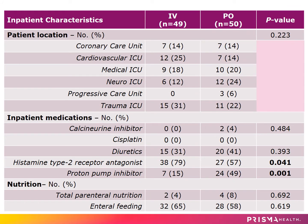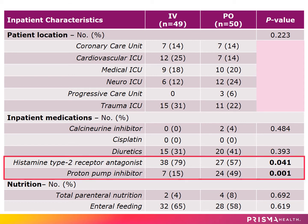On this slide, you can see some of the inpatient characteristics that we collected in this study, and the only differences noted between groups was an increase in histamine 2 receptor antagonist use and a decrease in proton pump inhibitor use in the 2018 or the IV group compared with the oral group in 2019, which was attributed to an ongoing PPI shortage in 2018 at that time.